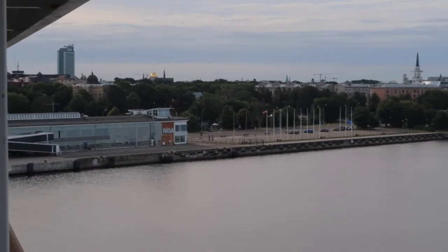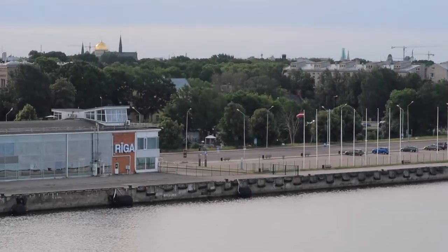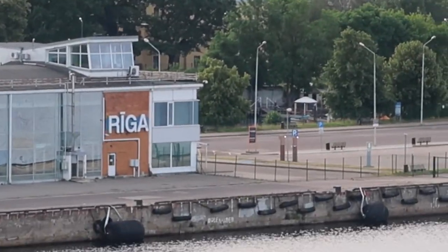Most cruise ships dock at the ferry and cruise quay on the river, which is around 500 meters from the old town of Riga.